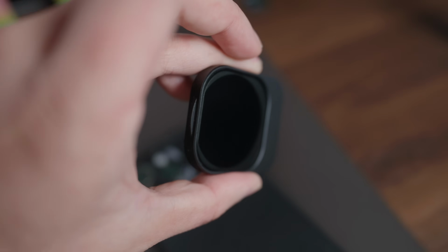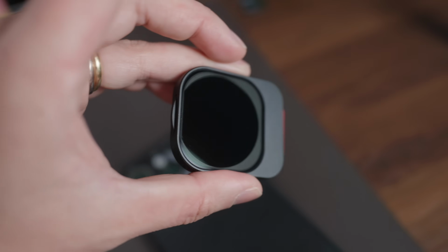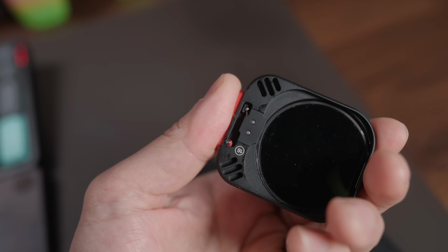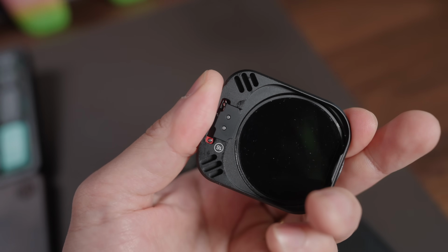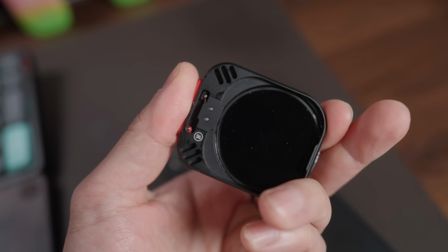The other thing I like about it is I can just take this off and toss it into my pocket. Moment includes this carrying case right here where you can place it, and usually I can just throw this into my bag. But more often than not, I just keep it on the camera itself, and if I'm filming something where I don't need the ND filter, if I'm indoors, I just take it off, place it in my pocket, get my shot, put it back on. It's really, really nice. I think Moment did a great job on this.